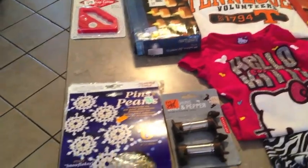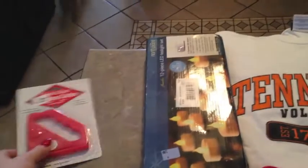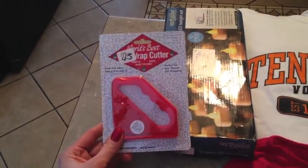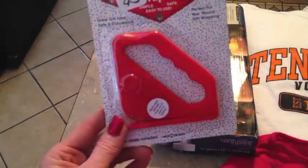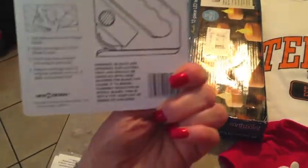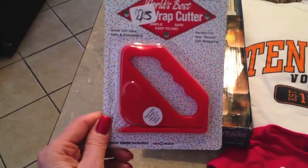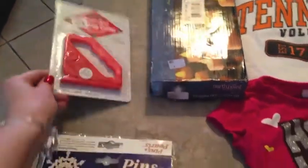Okay, everybody, I'm going to show you what prize items I got for February. Now, this is something that I certainly didn't need, someone with a dozen pair of scissors, but this is something I bought for 45 cents, and I thought it would be something great. I could let the kids help me cut paper, the world's best wrap cutter. So you just put it in there and slide it, and it cuts your gift wrap, and so I thought that was a good little deal for 45 cents, something the grandkids could use.